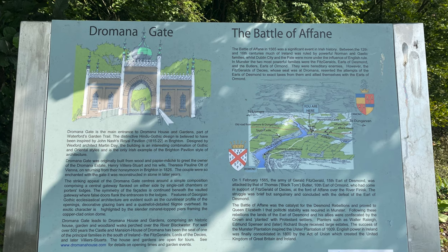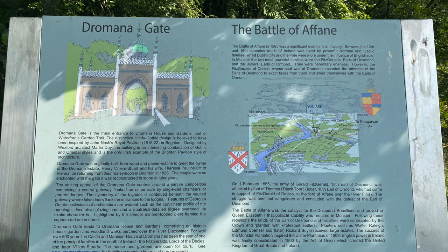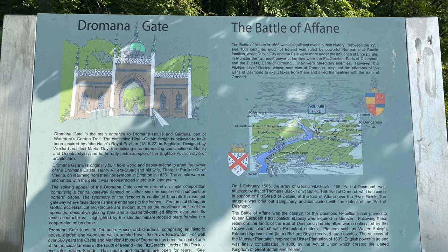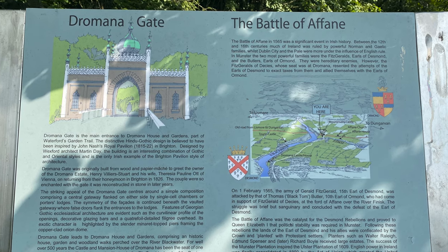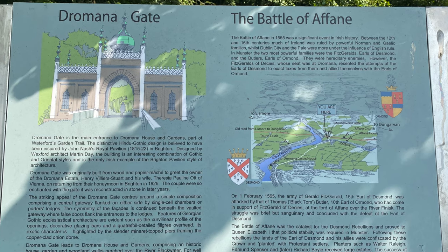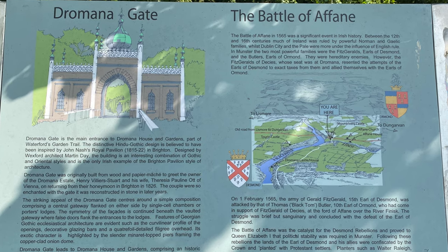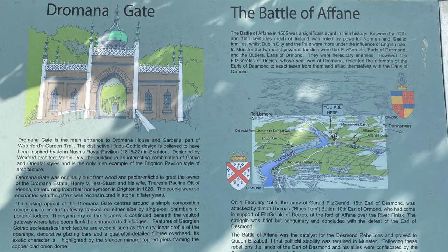Originally it was built from paper mache as a gift to the family that owned the house after they came back from their honeymoon, and they fell in love with it so much that they had it rebuilt. It's a fascinating structure. It looks really, really out of place in Ireland because it's of Indian influence. It's also, I believe, one of the only examples in Ireland of such a structure, which I think is modeled on the Brighton Palace. So yeah, we'll see how we get on today. We'll see what shots we can get, and let's go on this journey.